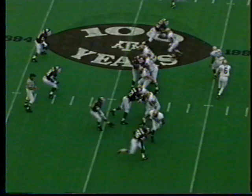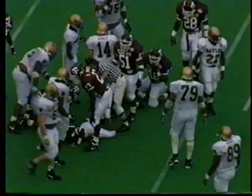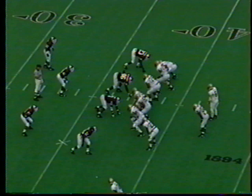Shotgun again. Watson rolling away, trying to get away from the pressure. He will drill one to the 40. That's Dustin Stanley again across the 40. Retreated after he caught the ball back to about the Aggie 42, and he turns that into a first down. Strictly a shotgun formation on this possession. First and 10 at the Aggie 37-yard line.